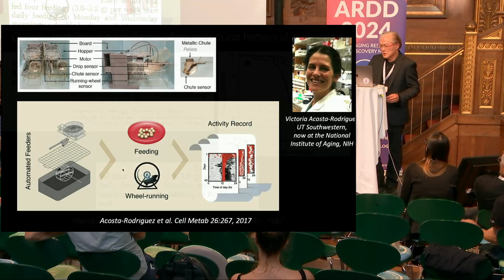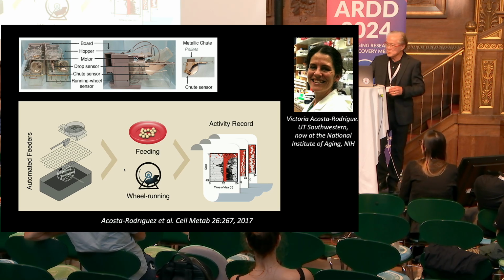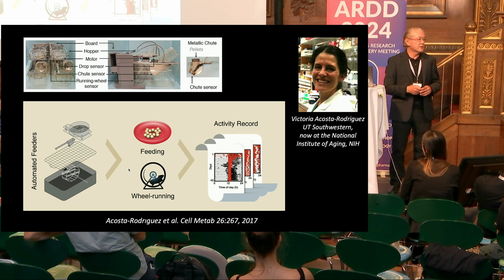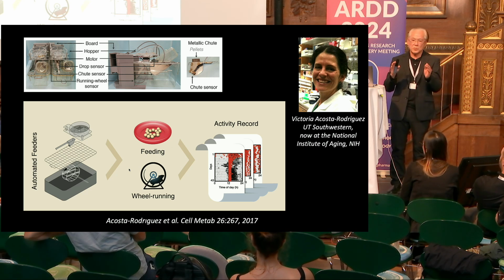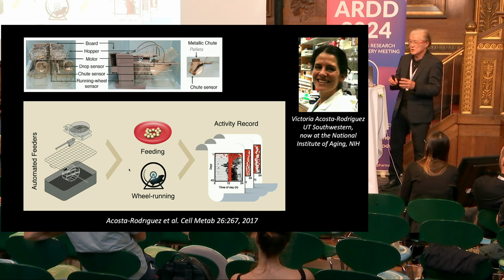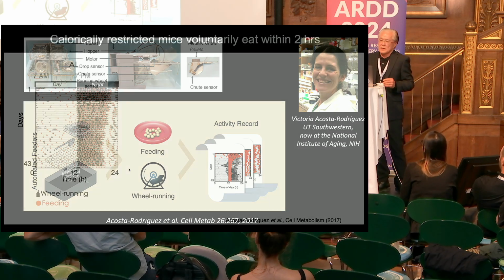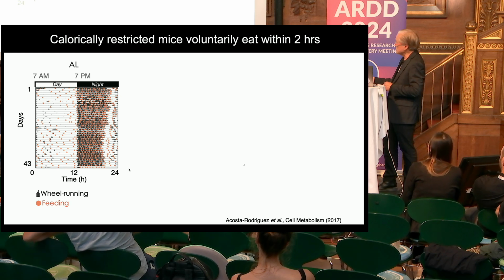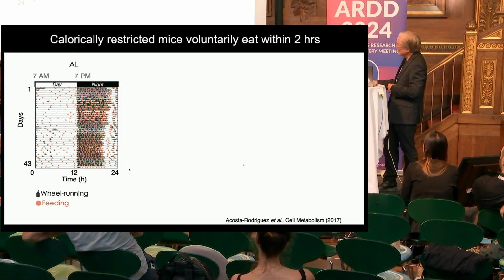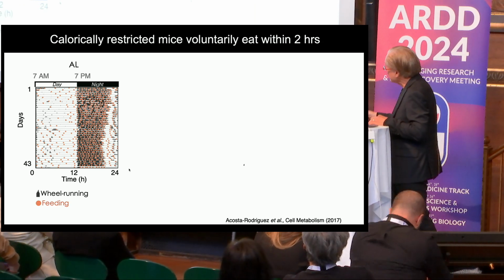So to look into the effects of caloric restriction more carefully, Vicky Acosta-Rodriguez, who's now with Rafa's group at the NIA, and our lab, developed an automated feeding system which allows us to control access to food, but importantly also measures the timing of the food, and we can then program in any pattern of food availability for the mouse. So this is what it looks like if you plot an actogram. Each line is a day, mouse is night active, shown in black. It's running on a wheel, as you can see here, for 43 days. And each dot is when it takes a food pellet. It takes 14 a day, 75% at night, 25% in the daytime, okay?